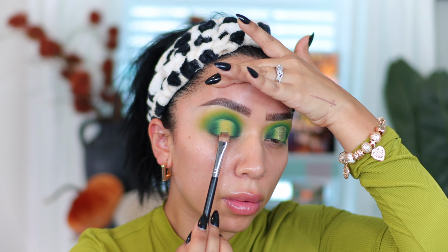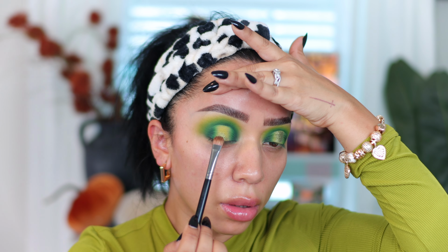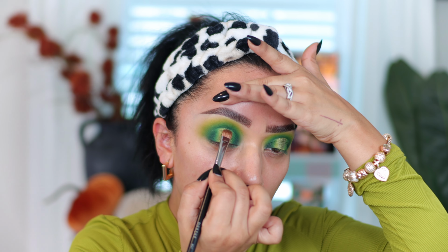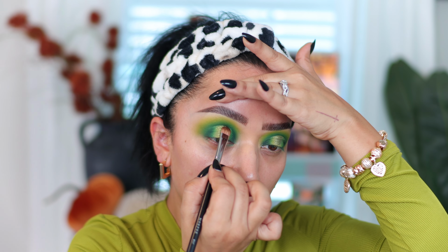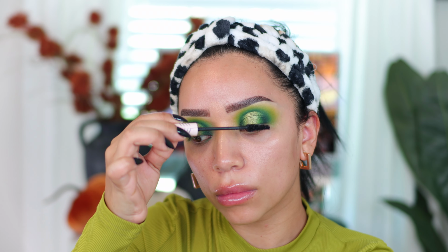So I went into my Glam Light palette. This is the Michaela collab, and I took the shade Insane, and oh my goodness, you guys, I forget how beautiful this eyeshadow palette is. Definitely let me know if you want to see a tutorial using the blues because they are just so stunning. But I just layered that all over the center and it created the most beautiful, sparkly, lit from within look.